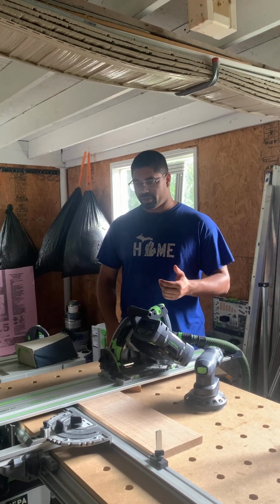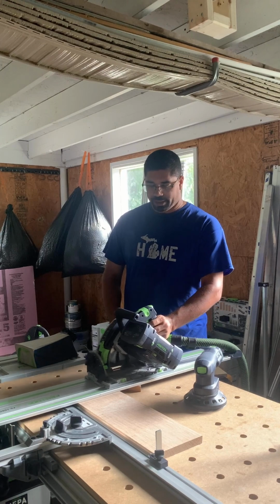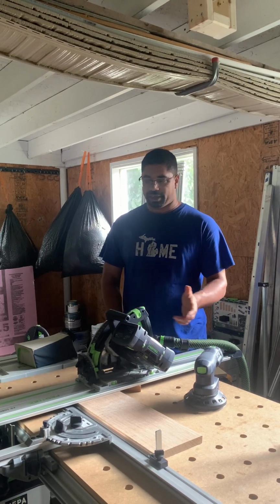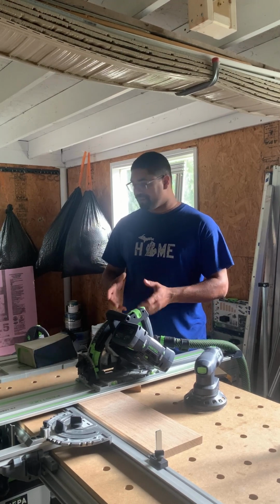They have an older version. It doesn't cut as quickly where this does. So I love that it's portable. It's built well. It just changes the game. Now, there are a couple things that you can buy for it that will make it even better.